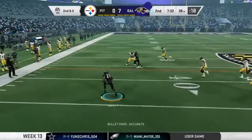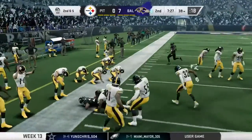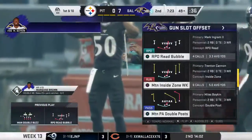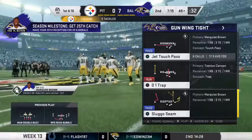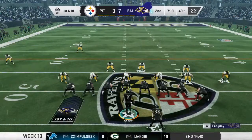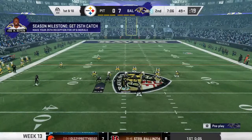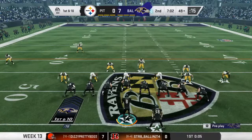Jackson fakes the give and keeps it. This one complete to Ingram. And he'll be taken down, but not before he gets into enemy territory. 12 yards there and a 1st down. And we see another pitch and catch there to the running back. This position just continues to evolve. They become just as critical to the passing attack as a lot of receivers, tight ends, because their ability to make people miss in the open field can really generate big plays for an offense.